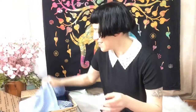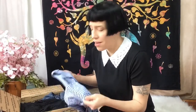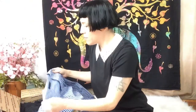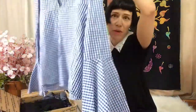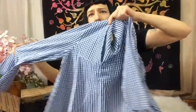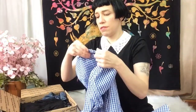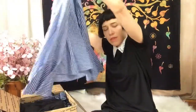So this is cute. I haven't looked at it in like a week or so. Actually no, it was like 2 weeks ago. So I'm just re-looking at it now for the first time. Okay, so right off the bat, Zara Woman, this is gonna sell really quickly. This really cute gingham bell sleeve blouse here. And that is a size small. Yeah, really cute, perfect for the summer.